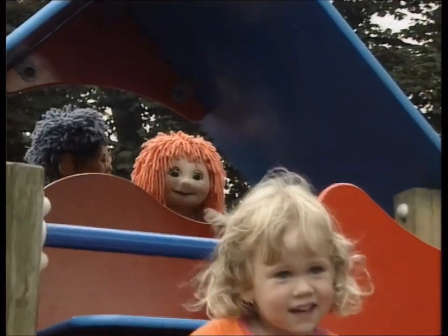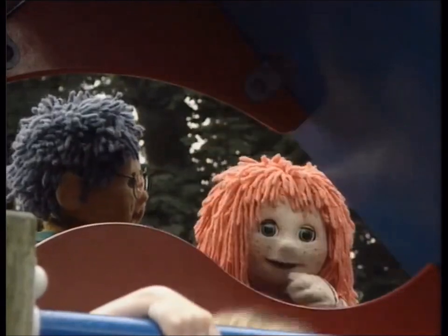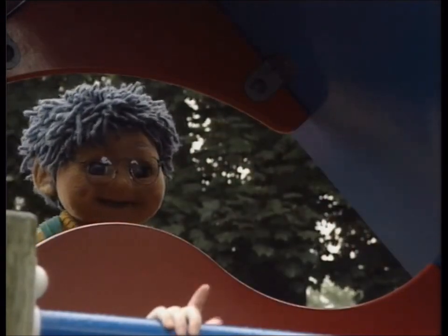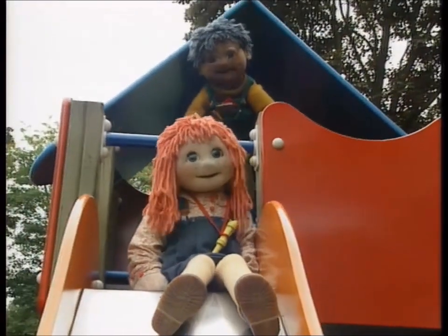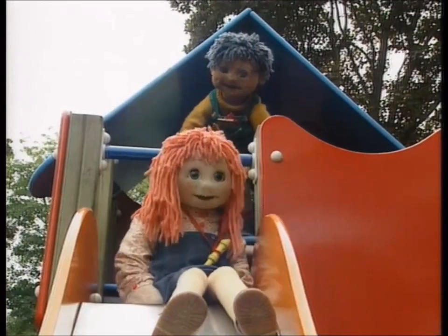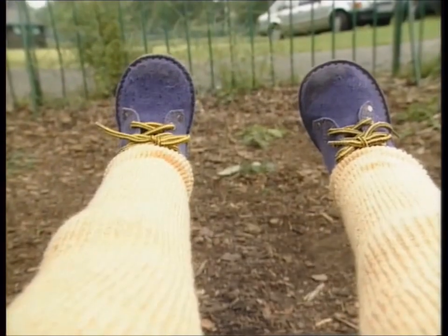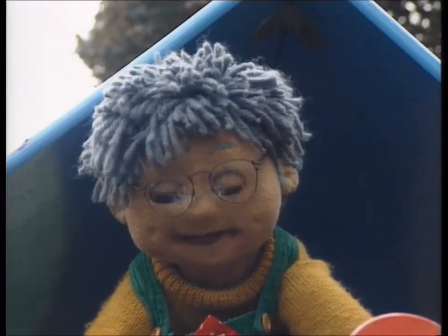Regarde, Tom, c'est un toboggan. Yeah, that's a slide. Oui. Oh, je veux y aller. You want to go? Oui. No, Tilly. Allez, viens, Tom. Tilly. Oui, Tom. It's a bit higher. Oh, mais non, pas du tout. Regarde. 1, 2, 3. I want to go at that.